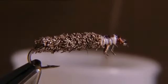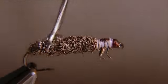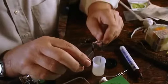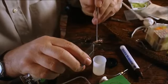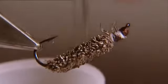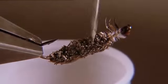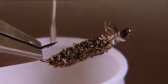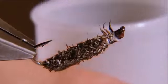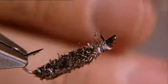Get some runny head cement, and what I do, I coat the entire case and give it a good coating with quite runny head cement, and go all round and really sort of work it into the deer hair. Just push it in with the needle point. It'll soak in anyway, but you need to keep hands off it now. And also remember, just that little area there where you tied the legs in, just run some in there. That's a bit of a belt and braces job.